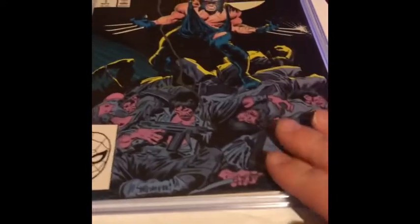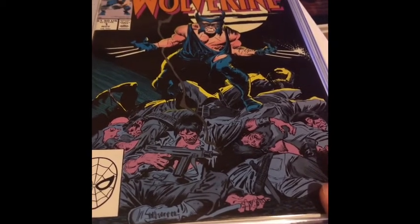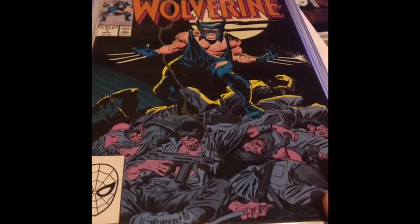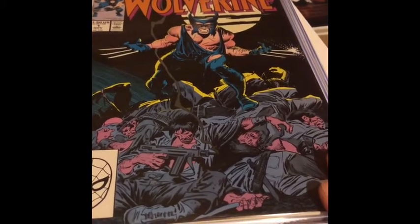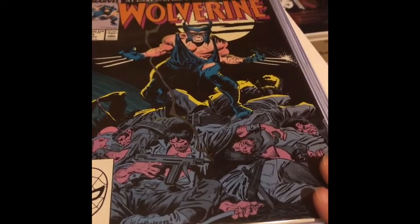Here is Wolverine number 1 from the second series. And this is a great story, great book. My buddy had this book forever. I never had it, and I finally decided to pick them up. I think I've got like 1 through 53 or something now. They're all great stories, great Jim Lee covers. It's going to take a lot for the new series to catch up to that.